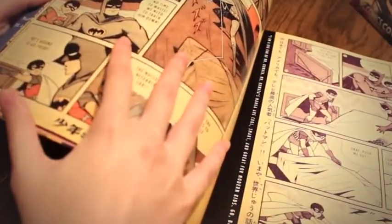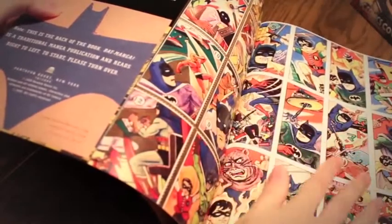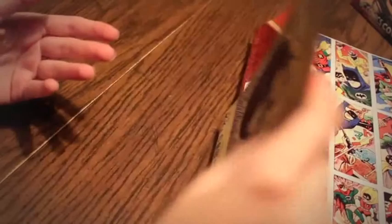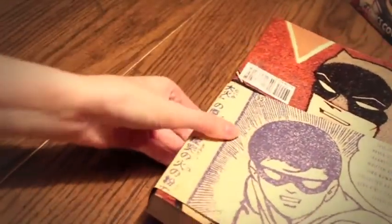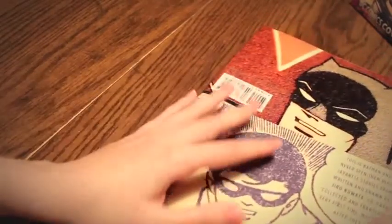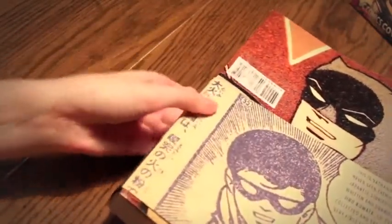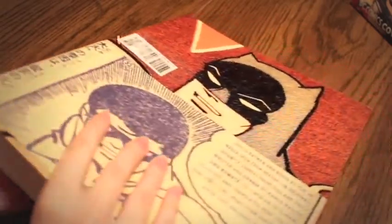So I would recommend this book to either a young Batman fan or a collector. I think it's a really great item to own, even for just nostalgia's sake, because it harkens back to the original Batman television series. So fans of that may also like this book very much. So we'll move on to the next one.